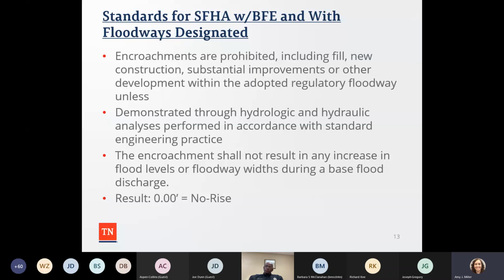So what I did in the Tennessee no-rise guidance document was try to have bullet points and spell it out as clearly as possible. But really what should be achieved is a 0.00, or a no-rise.